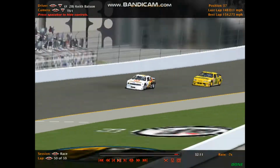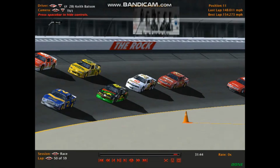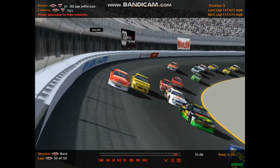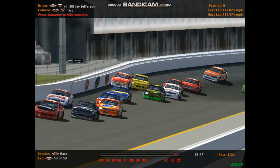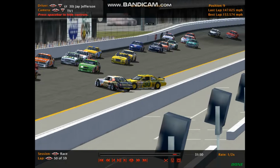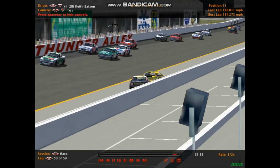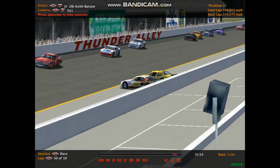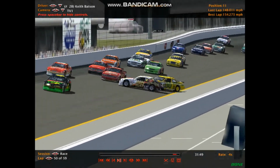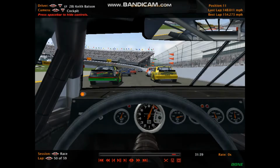And we saw Jessica Shelton bounce off the wall, come off turn number 2, and I think got into another car. It might have been the 30 she got into, possibly. Let's see what happened in replay. Yeah, Jess got way high. She comes off turn number 2, gets into the 30 car, turns him right into Keith Batson. And another victim in the inside wall club at Rockingham on the backstretch. Let's take a ride on board with Keith Batson.